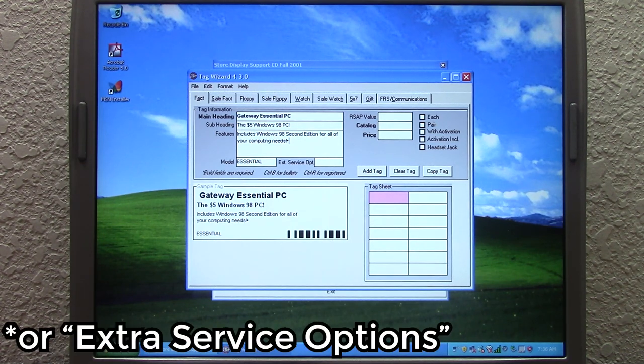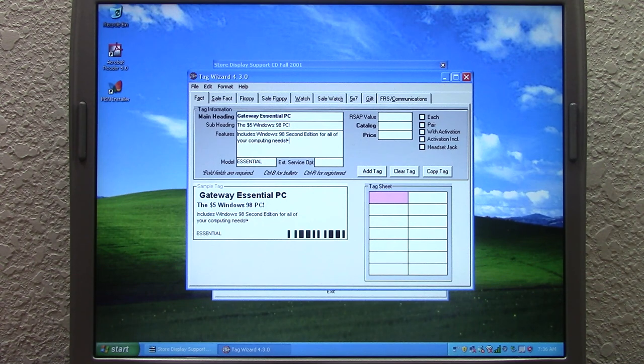So Control B would be, yep, bullets, and Control R is registered trademarks. So that would be great because we could do Gateway Essential PC, RSAP value. I'm going to guess that's like RadioShack's cost maybe, because with this, nope, that would display on the tag. So that's not going to be their cost. They're not going to show you that.